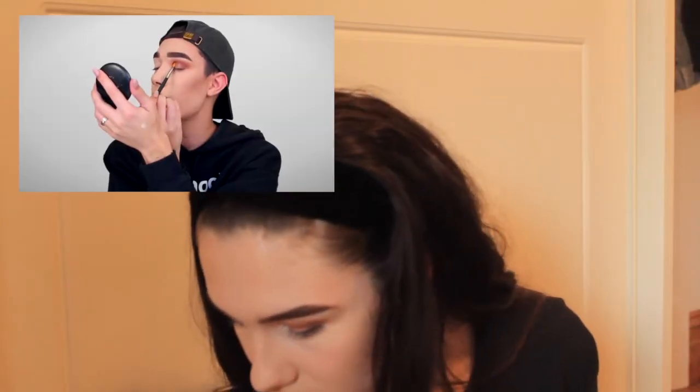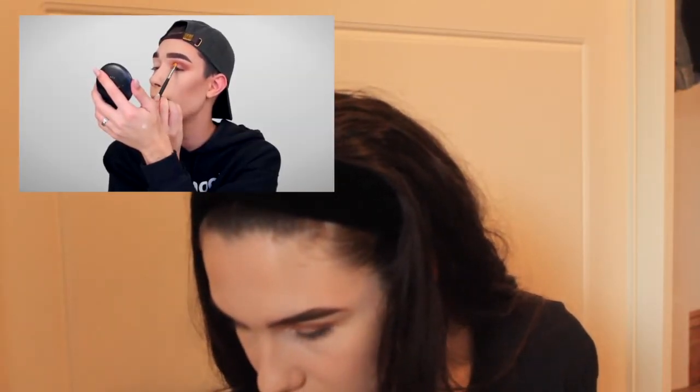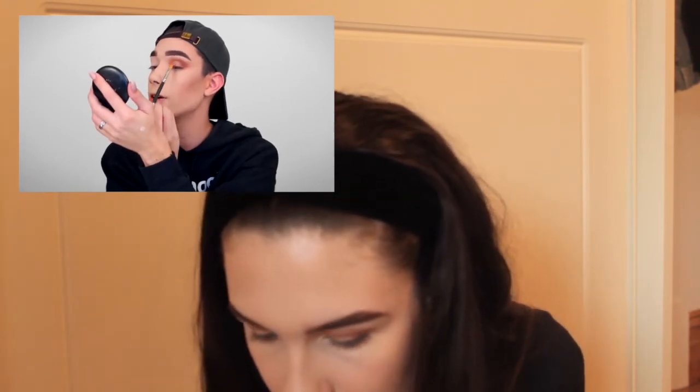Here and sort of cut the crease. I'm just using this brush and the shadow to cut out the inner corner and just going about halfway. This is basically going to be a half cut crease, and then I'm just going to blend out the outer. Oh, these are so pigmented. I use these palettes every day, by the way.